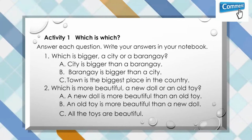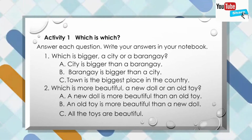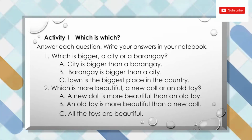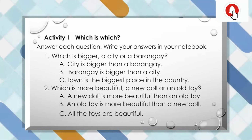Number 2. Which is more beautiful? A new doll or an old toy? A. A new doll is more beautiful than an old toy. B. An old toy is more beautiful than a new doll. C. All the toys are beautiful.